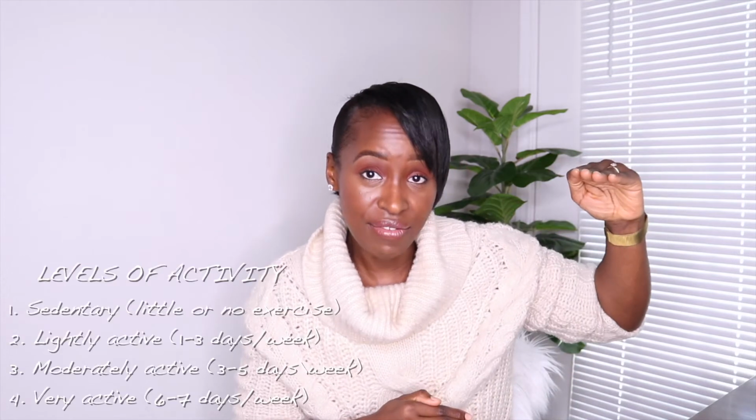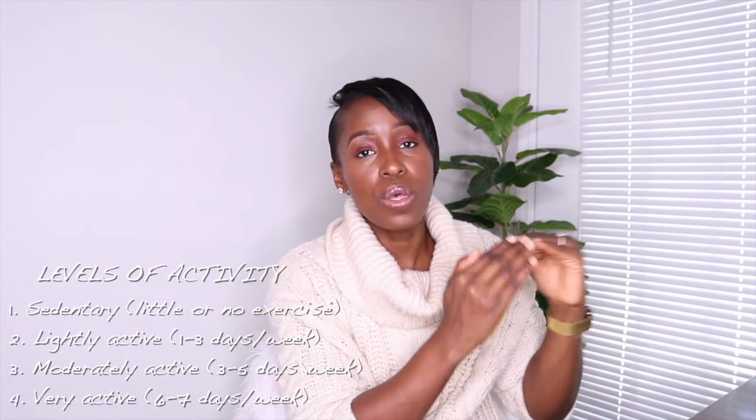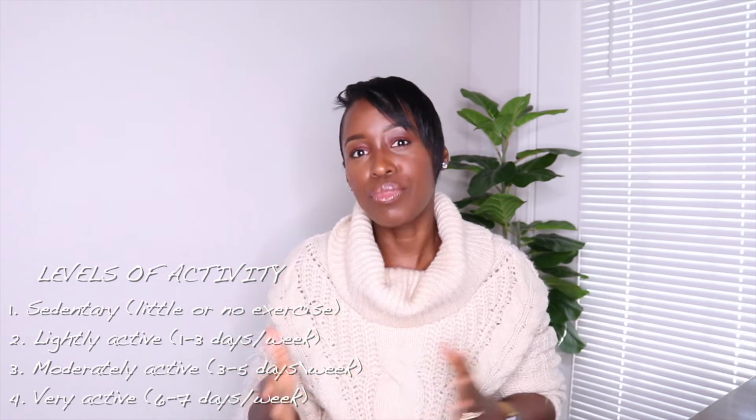1,310 calories. Now, according to those levels of activity, the first level is a sedentary lifestyle, and this is someone who is sitting most of the time throughout the day, like 8 to 10 hours. There's very little movement involved in their day. So that's a sedentary lifestyle.